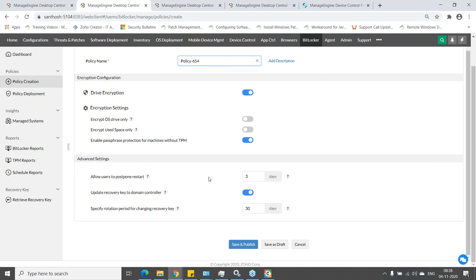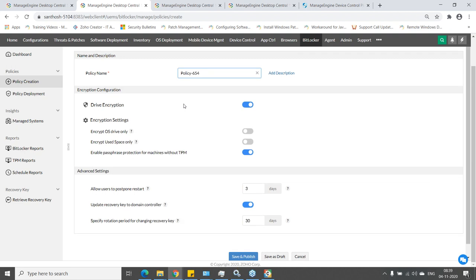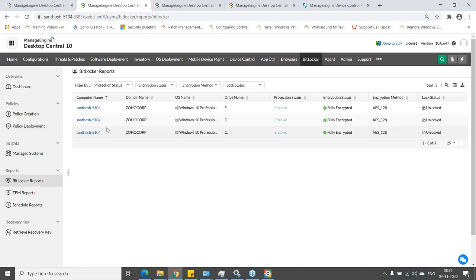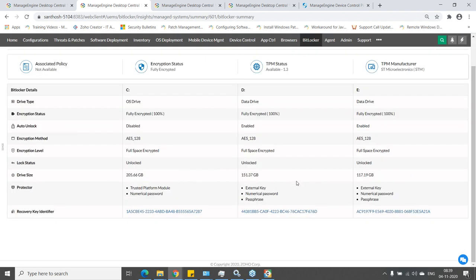So we had application control, browser security, device control DLP solution. Then we looked at the vulnerability management. One more in this line of security add-on is the BitLocker management. So this one is not a separate add-on. It comes along with security add-on. So if you're going for a complete suite of security add-on, you get BitLocker management.